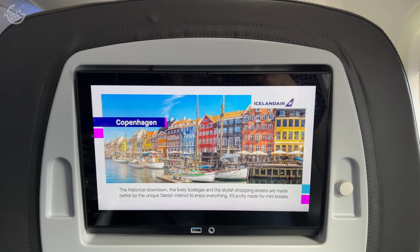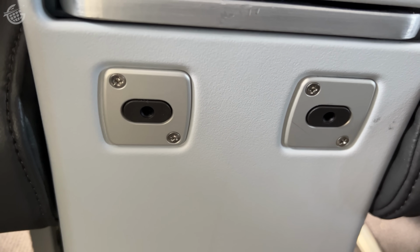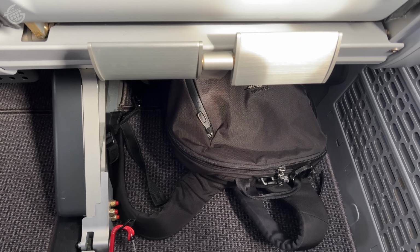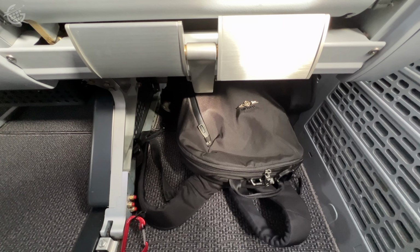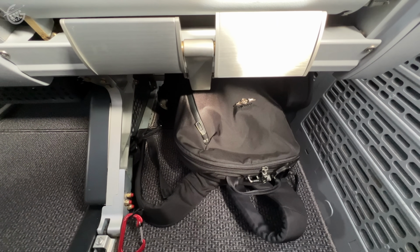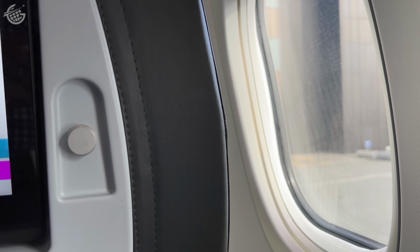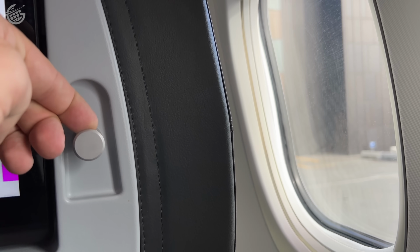There's a nice-sized screen in front of you, a headphone jack, and a universal plug. You'll have plenty of space to store a carry-on bag under here, and there are even footrests, which could be nice if you're flying overnight. The tray table is in the armrest, and there's even a coat hook, a useful addition given Iceland's climate.